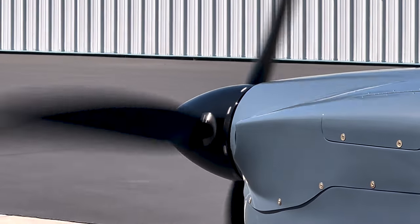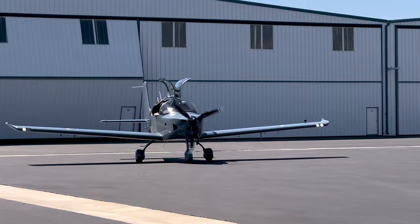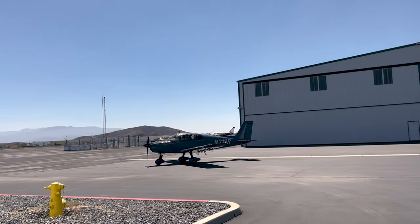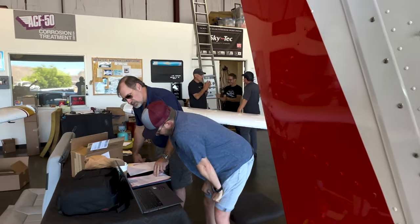Okay, so we had a really nice run up. We checked all the systems, the fuel pumps, the lanes. We checked the autopilot, made sure the trim was adjusting, the stick was moving properly with the autopilot adjustments, and everything looks really good. So hopefully we get an official piece of paper from the DAR. And if we do, we're gonna go fly this airplane.